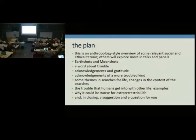So first then I'll talk about some relevant Earthshots and Moonshots. I'll define trouble somewhat briefly. Then I've got a couple of acknowledgements to make. And I'll talk about some themes in searches for life and obviously changes in the context of the searches, because although we're in the same place where it all started, the entire world has changed around us, right?